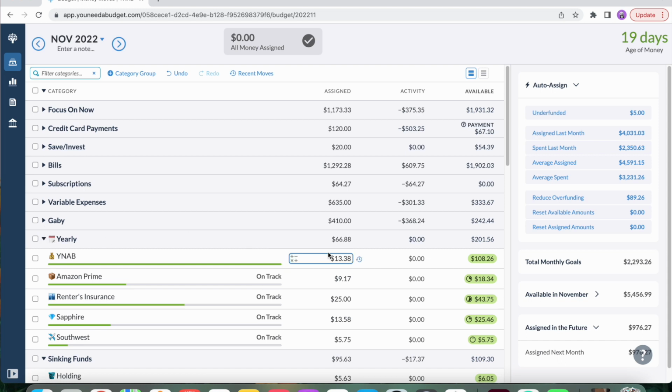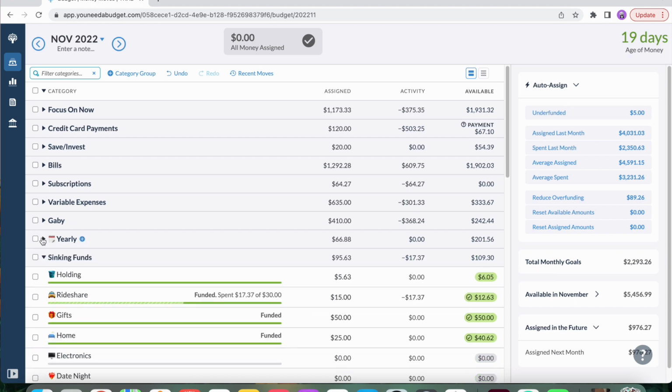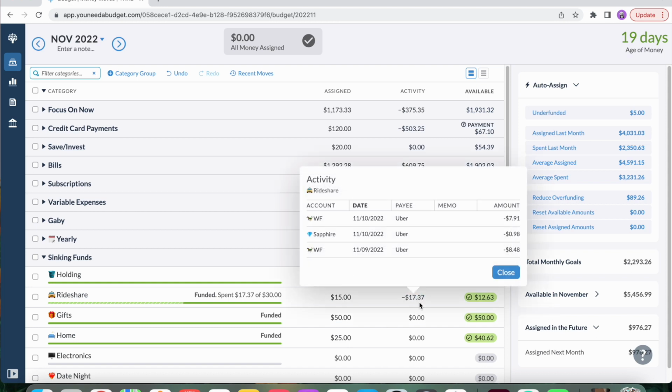For my yearly, my YNAB subscription has not gone through yet. It might go through in December. Ride shares. So this is something I'm trying to build up, and I obviously spent $17.37 between two ride shares. I honestly don't know what this 98-cent charge is for, but both of these were split with my boyfriend. I'm gonna leave that charge. It's not worth it to me to fight. I've had a very hard month. What were these for? I don't remember anymore, but they were split with my boyfriend and completely unexpected.